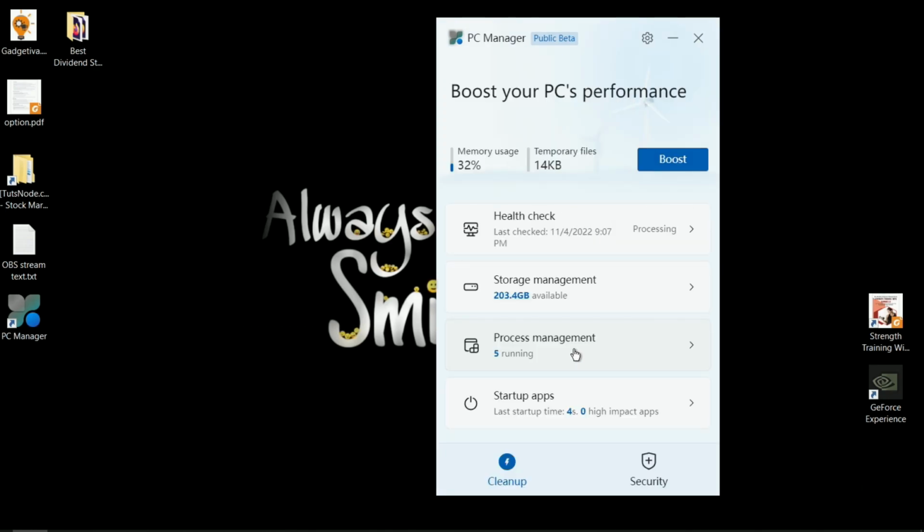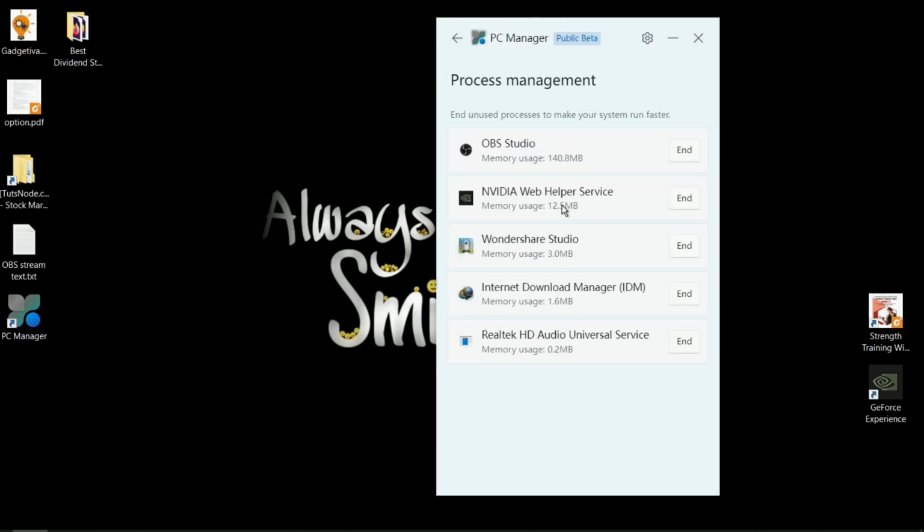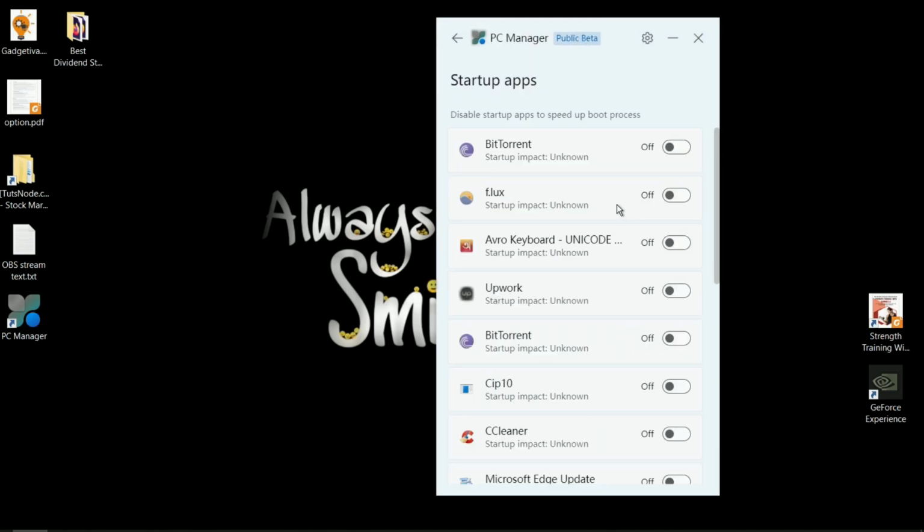Process Management. End unused processes to make your system run faster. Startup Apps. Manage apps that run automatically at login.